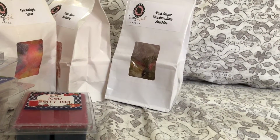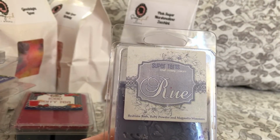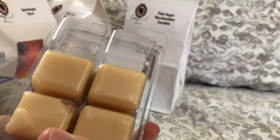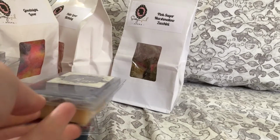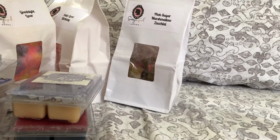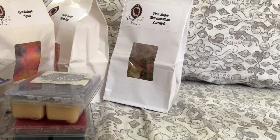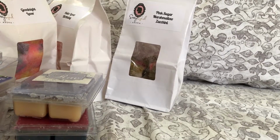This is my other favorite bedtime scent from Super Tarts. It's Bedtime Bath Baby Powder and Magnolia Blossoms. And this I've already done 2 cubes, I think last month, and so I'm going to try to do at least 2 cubes. I don't want to finish it until I get more. I am very hoardy with my favorite scents. I will not finish something until I have more. If I'm on my last clam, I'm going to hold on to those last couple cubes until they get more in. It's how I roll, I guess.